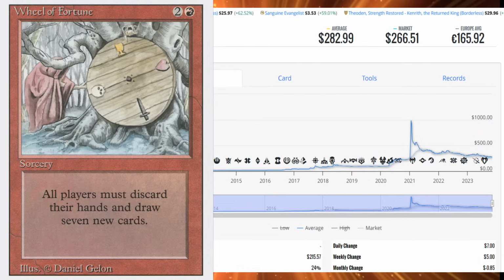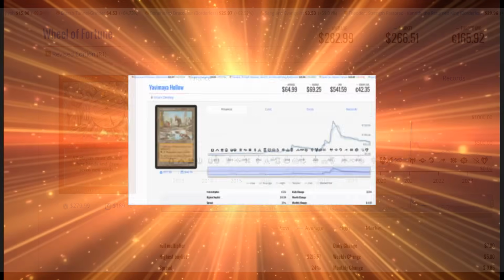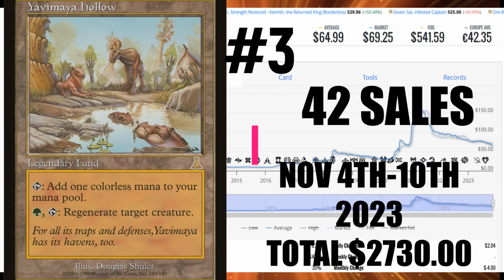Maybe in the new year we'll see some shifts, but right now, Wheel of Fortune that people want to have, you're going to pay. Now this one comes out of nowhere, guys. I'm not sure who's buying this one. It's Yavimaya Hollow, 42 sales this week. Average price, $64.99. Market price, $69.25. A foil, that's right, $541.59. €42.35, but the total value spent, $2,730.